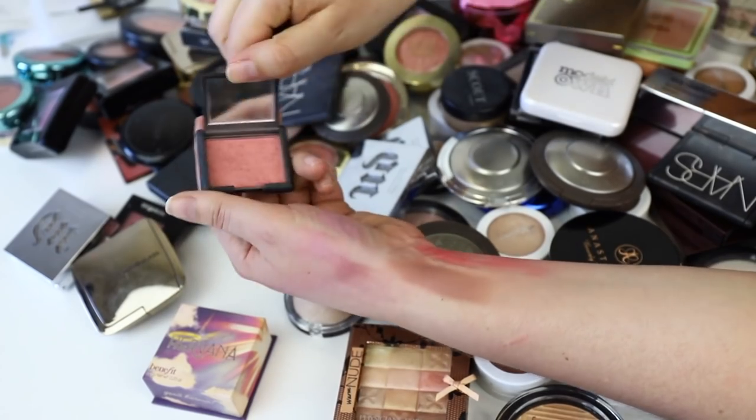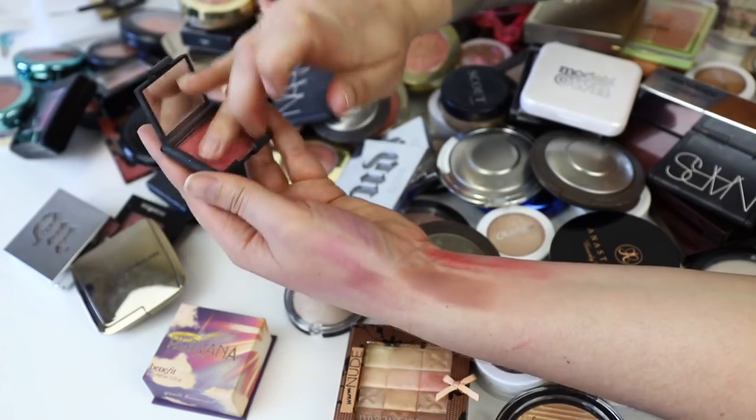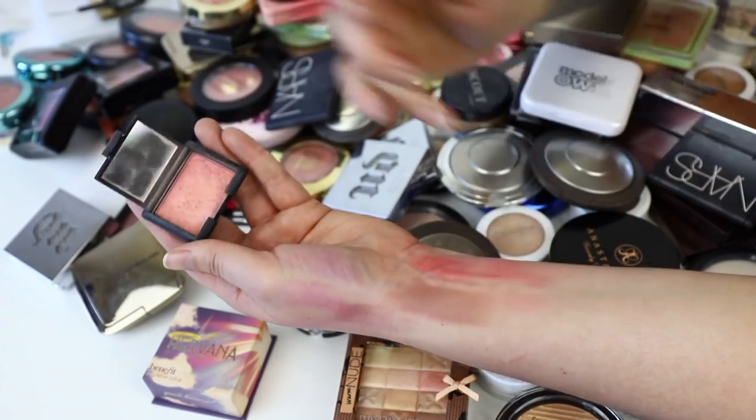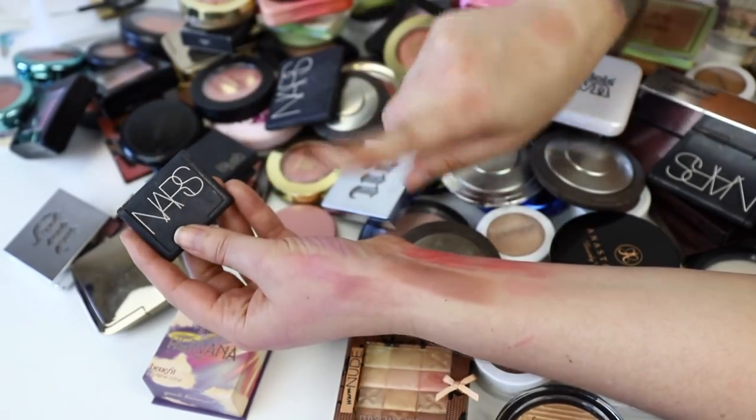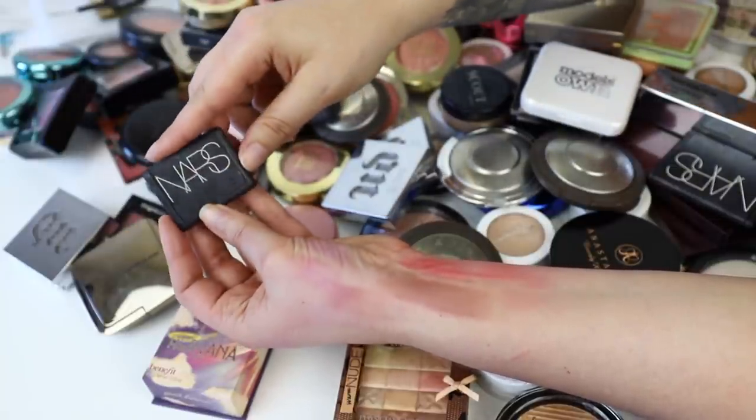One I do want to pan is NARS Orgasm. This is a little mini that I've had for a long time. Actually, this one is so dry. It's sort of hard to get. I have another one. I actually have another one somewhere in here. So I'm going to get rid of this one and I might pan the other one.